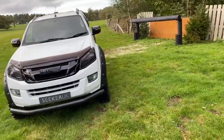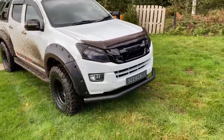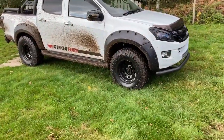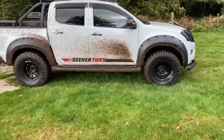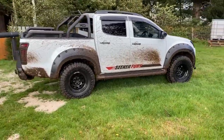We've got over 60 in build, from Rangers, SsangYongs, Nissan, Isuzu, Mercedes. We are the UK's largest styling pickup dealer by a country mile. There's nobody near us now. We're selling something like 35 to 40 a month now. And the reason we're doing so well is because everything we do is quality and value for money.